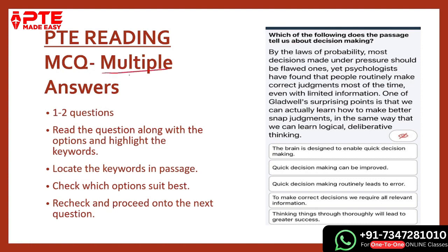So clearly the question is multiple answers. And here also they have mentioned which of the following does the passage tell us about decision making? So we need to see what they have talked about decision making in the passage, and on the basis of that, we are going to decide which particular option fits best. Here, you will get a total of 1 to 2 questions only. Read the question along with the options and highlight the keyword. So basically, you have read it, and we know that decision making is the keyword.